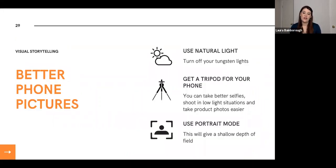So here are some very simple ways to just take some better phone pictures. The first thing is to always use natural light. So if you turn off your tungsten lights or you turn off your fluorescence, it's going to make your photo look a lot crisper and a lot cleaner.